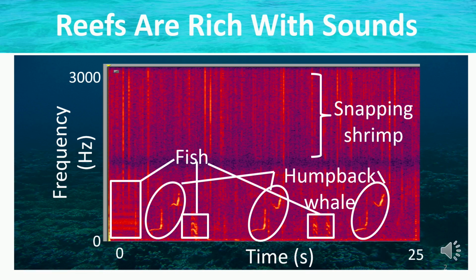So you hear the whales, you hear the fish. The first sound was a fish, more fish, and the snapping shrimp up above.